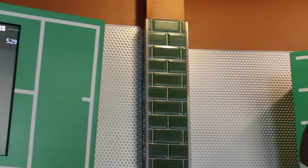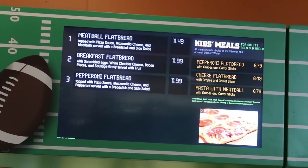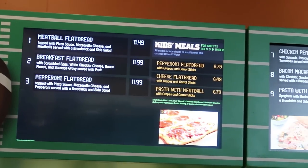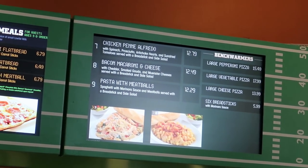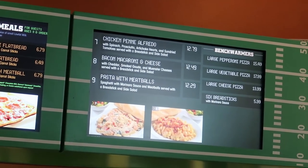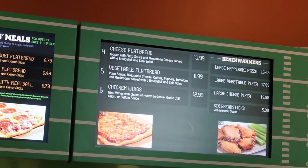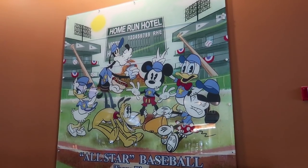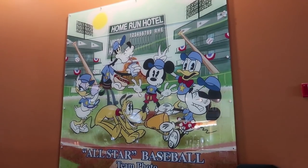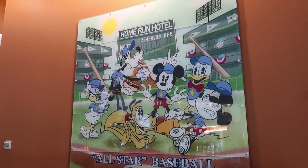And then next to that, we have a whole section where you can get flatbreads. And then some really interesting choices over here, like chicken penne alfredo, bacon macaroni and cheese, pasta with meatballs. Oh, and then there's some more flatbreads there. Okay, looks pretty good. I'm a big fan of the Mickey Mouse shorts artwork. I like this a lot. It's very cool looking. I am a bit disappointed in Goofy, but I can live with him.